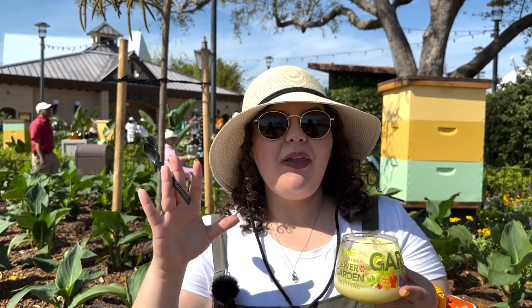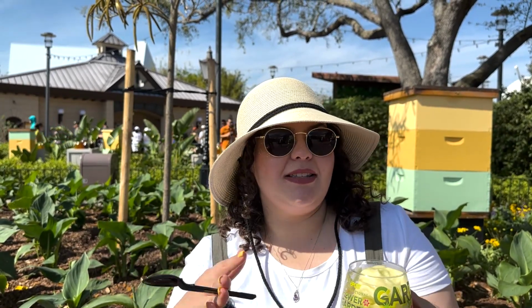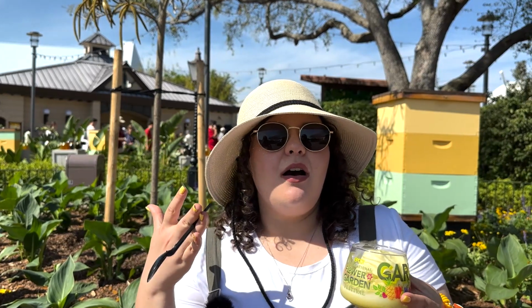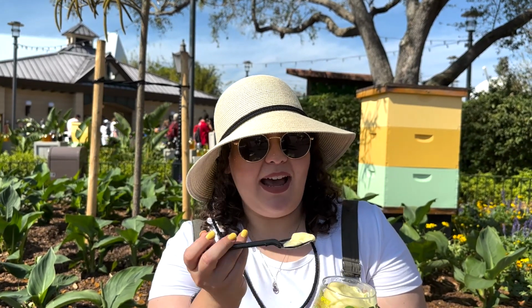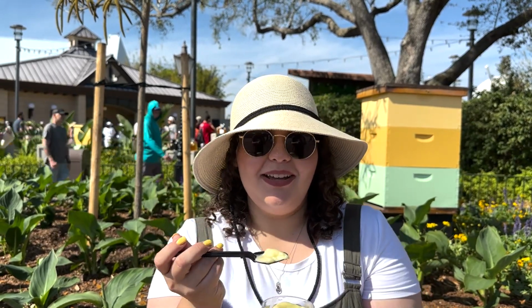First of all, I love the vegan Dole Whips because they're obviously no dairy, so in this horrible heat, it's so refreshing. And that citrusy flavor packs such a great punch, and it's just so refreshing and so full of flavor. I love it. Honestly, the prize to me is so worth it. I love the cup, but to me, lime Dole Whip is the prize, and I'm super happy.